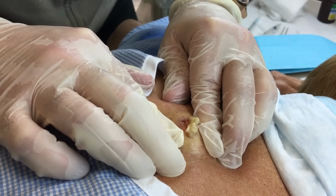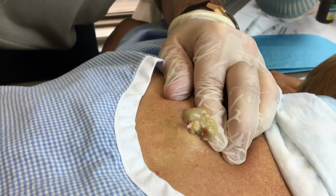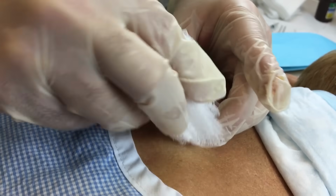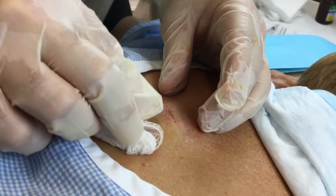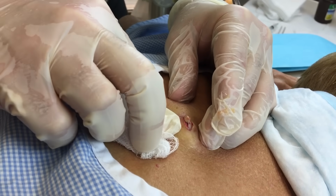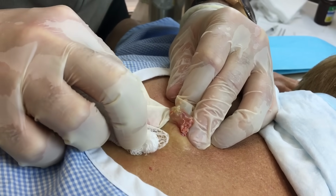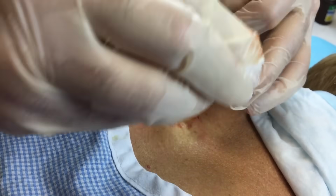So you can see how it's thicker now. So the more superficial infected material is coming up, and you're getting down to the deeper stuff. And remember, this is just a soft keratin, so it's almost similar to cartilage tissue. Not having too much discomfort with that?